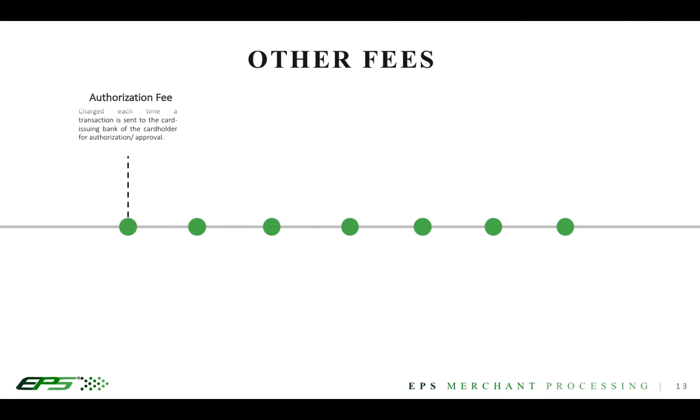Other fees. Authorization fee, charged each time a transaction is sent to the card issuing bank of the cardholder for authorization approval. Statement fee, fee associated with the monthly statement that is sent to the merchant each month detailing how much processing was done and what fees were incurred as a result.